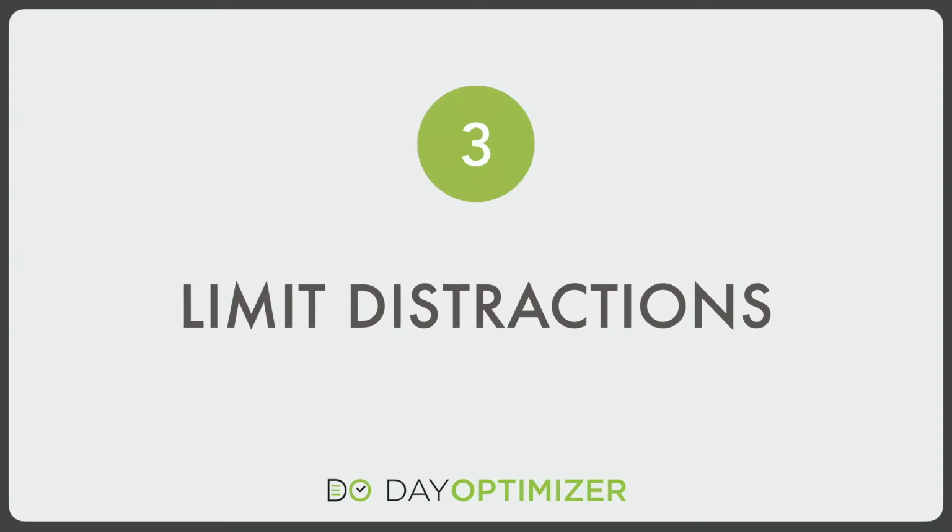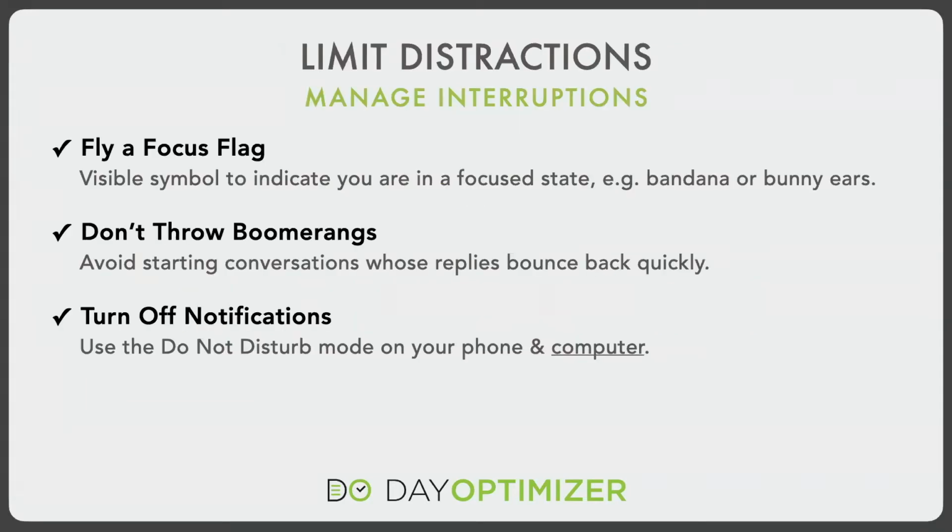Next is limiting distractions. A key thing you want to do is manage your interruptions. If you are living in a household with other people, that can be difficult. People are coming in and need to ask you questions. One of the strategies that I use is the focus flag strategy. This is a visible symbol to indicate when you're in a focused state. You may not use this the entire time you're working, but when you're in that deep work state where interruptions are going to really divert you, you use this to say, please don't interrupt me, please don't ask me a question.